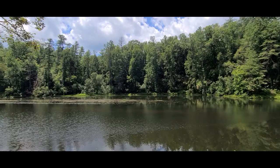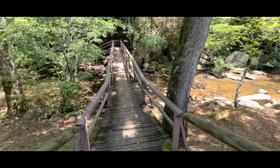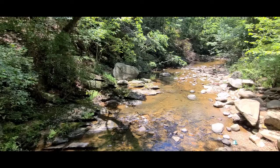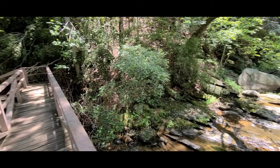This is Otter Lake, just past the James River Visitor Center. And this is Otter Creek. There's a nice little spot here to get in the creek. And then right over here, there's actually a few picnic tables.